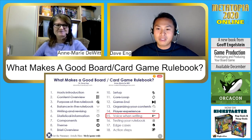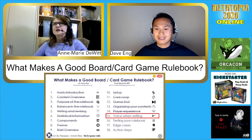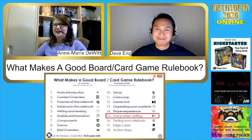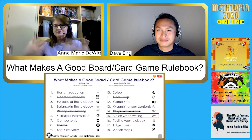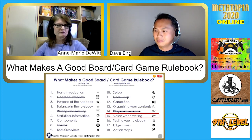So what about you, Andrew? What do you think about the specific voice when you write a rulebook? At first, when I read this in the outline, I was thinking very literally, like first person, second person, third person. We do use second person, because we used to use third person, and it distanced the reader from the material. So it's always second person. It's you do this, you do that. And making sure that the voice, the tone, also matches the tone of the experience.